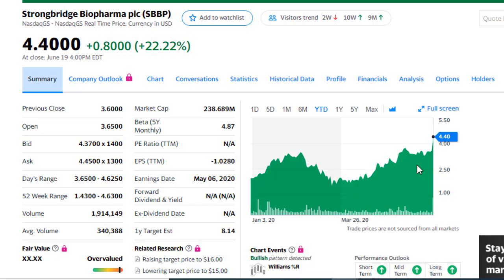And one of the other things that you want to be looking for is the market cap. Still going to be in the mid market cap to lower market cap, which is 238.689 million. So as you can see over here, the 1 year to date chart, it was kind of trending down, and it kind of broke out of this area of around $3.50. Now it's trading at $4.40.